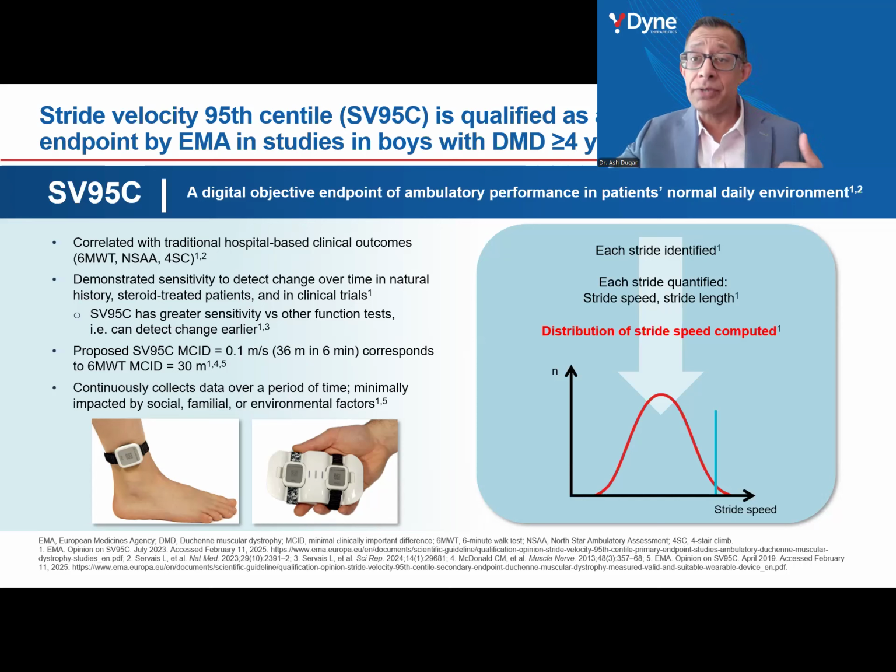Now, SV95C demonstrated greater sensitivity, meaning that it can detect change earlier versus other motor function tests. And the proposed MCID, or minimally clinically important difference, is 0.1 meters per second. I'll ask you to keep that in mind for a slide coming up. Now, very importantly, this minimally clinically important difference was developed through something called a distribution-based threshold and corresponds to about a 30-meter change on the 6-minute walk test, which is known to be clinically meaningful. Next slide, please.